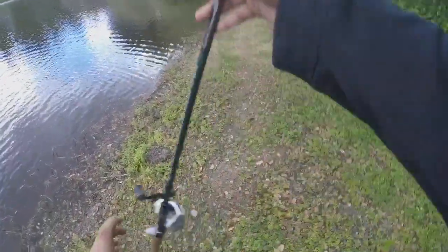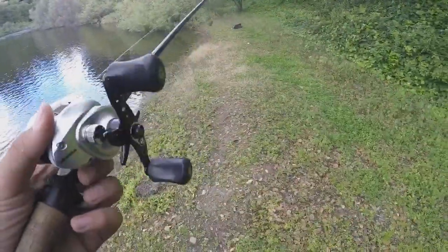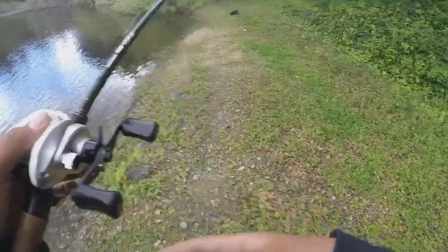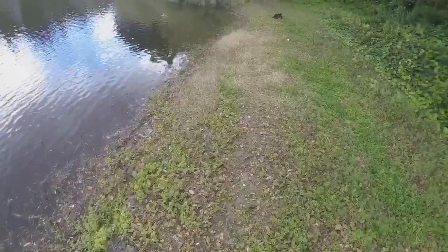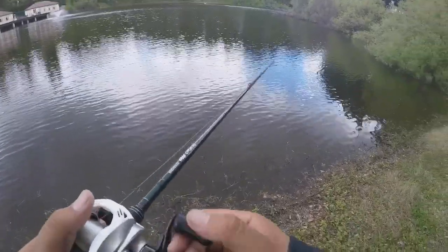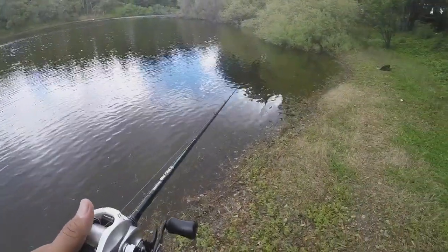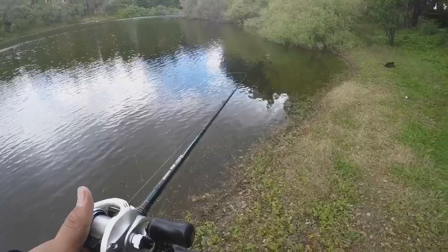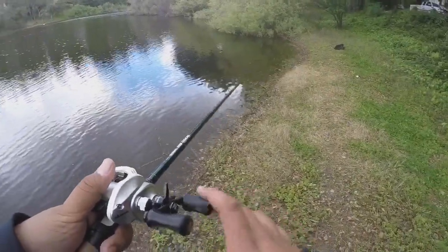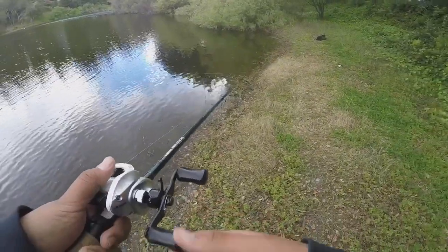I'm throwing this on a 7'6" medium heavy rod with 15-pound fluoro. That guy hit it on the fall. That's first fish on the jig. They were hitting the Ned rig, same color, so I figured why not? They hit the jig. Maybe I'll get a bigger fish, but for now, I just gotta keep throwing it. Maybe I'll get that one bigger one to bite. Just dragging the jig on the bottom, just like the Ned rig.